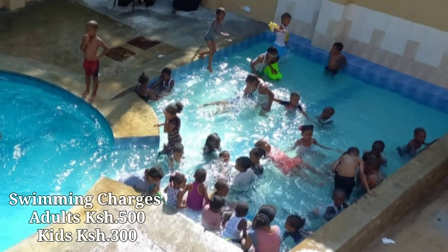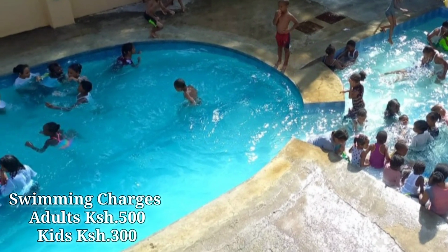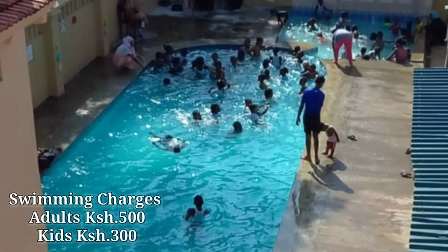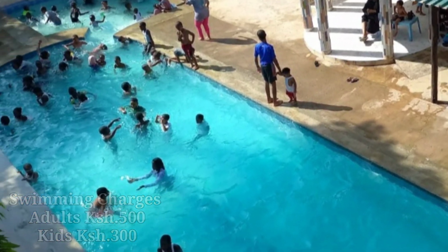And for the swimming pool, for those people who are coming from a different area just to swim, swimming for adults is 500 shillings, yeah? That's just swimming, no snacks or any kind of food. Just swimming is 500 shillings. For the children, it's 300 shillings. And you can swim from morning till 6 p.m.